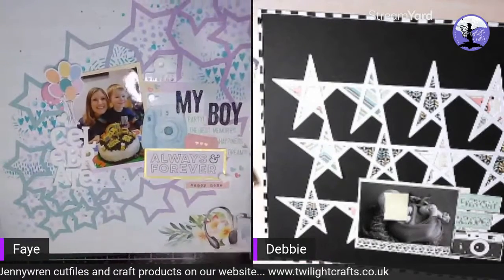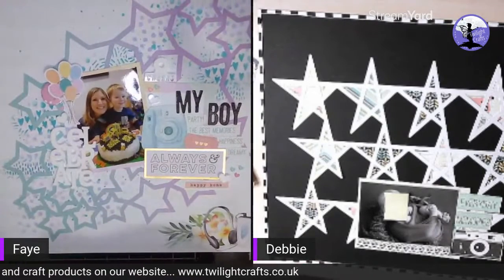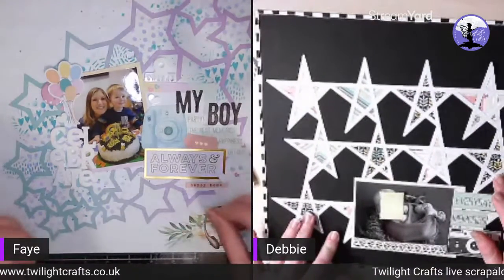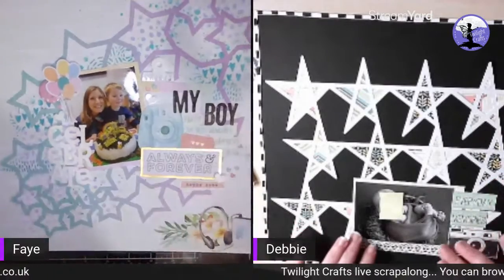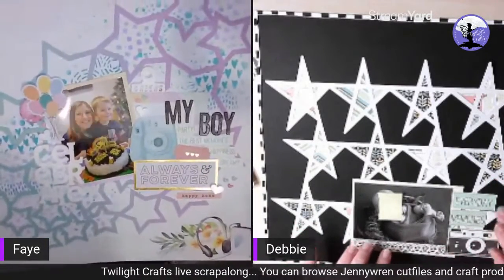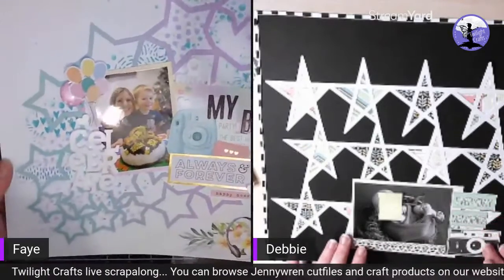Yeah, scrapbook for a wedding present is lovely. And I've been to weddings where they've had those, what do you call them, Polaroid cameras, and then people pin up all the photos they take. Oh, that's a nice idea.